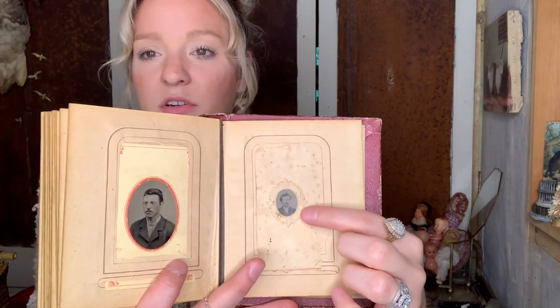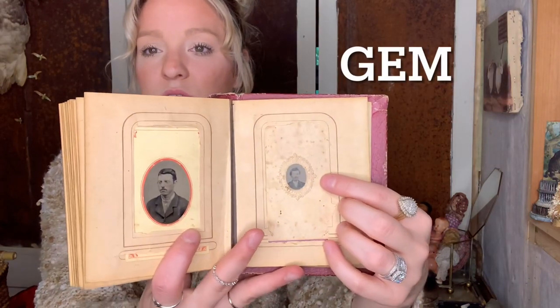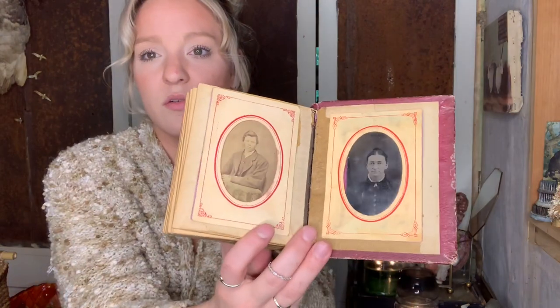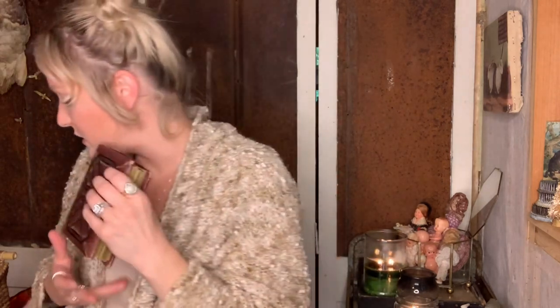These are actually much harder to find, these little teeny tiny tin types. There's a name for them. I cannot remember at the moment, but so cute. So I did grab this for the $50, but that's okay. So I love that. Again, don't know if this is going to be for sale or for my own personal collection. So to be determined.